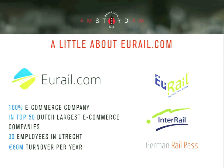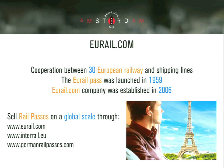We're in the top 50 of Dutch e-commerce companies, and we are situated in Utrecht, and we have 30 employees. So that's not a lot. I'll explain later why we can do it with 30 people. And we have an expected turnover this year of about 60 million euros. I wish I could keep it all, but that's not how it works.